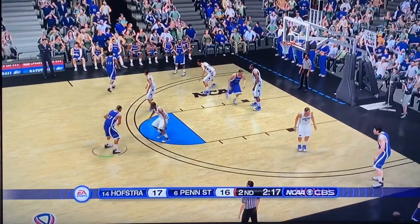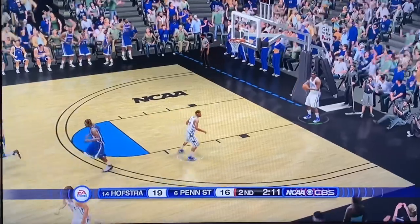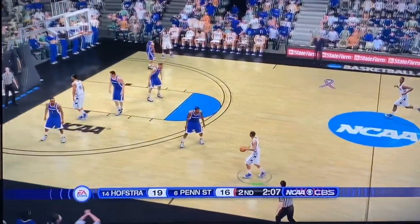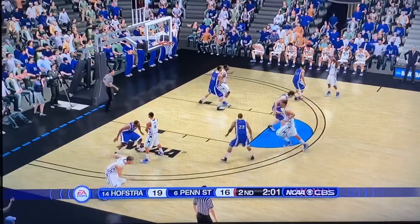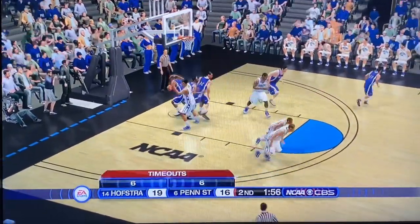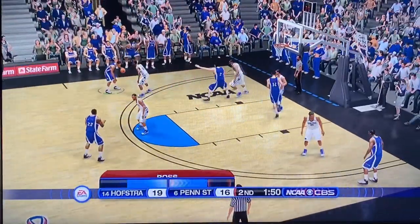Hofstra moving the ball around on the perimeter. Now he's looking to drive, going behind the back. Rising from the free throw line, gets it to go. Hofstra now up 19-16. Will we see a 14 seed in the Sweet 16 right off the bat? I would love to see it. I'm sure Penn State fans do not want to see it. And they miss, though. Hofstra with a chance to take a two-possession lead late in this ball game.